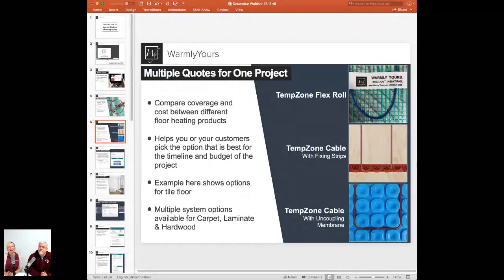Examples here show the tile floor, as we said, and there are other options. This really can go under any flooring surface, depending on what your subfloor is. We can help customize that for you. We can also go under carpet, laminate and hardwood. To get it under carpet in Canada, you have to do a little something different, but we have an installation method that shows that. You just have to embed it. In the US, we have a product that goes between the pad and the carpet. So it's floating. But you could embed it as well. Absolutely.